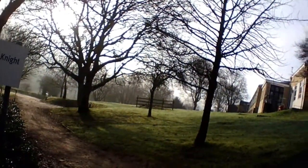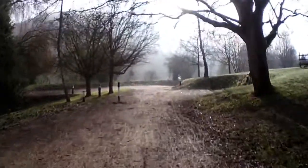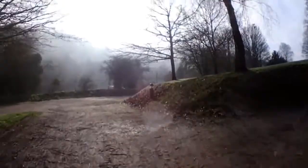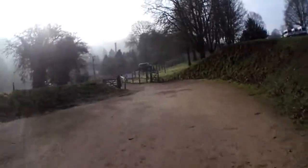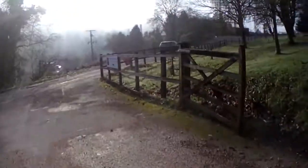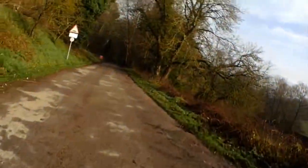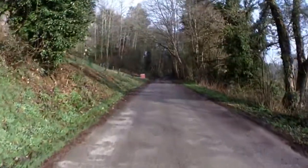Okay, so we're going to go down through the car park now and then turn left onto what is a private road, school road, past their playing fields, and that will take us straight to Dundas. Here we go. Only about two thirds of a mile, if that, to go now.